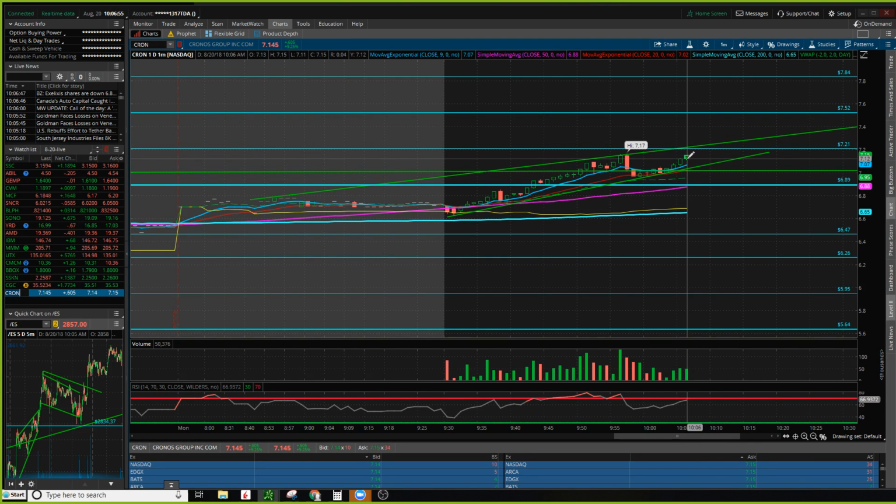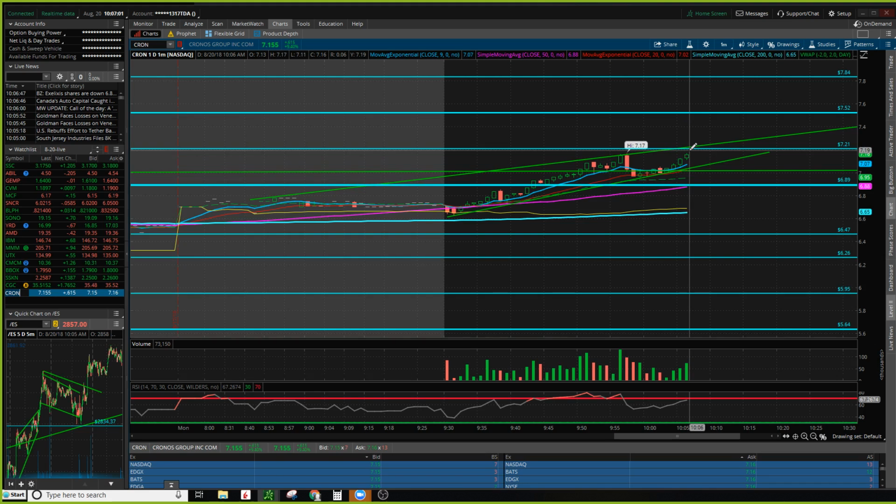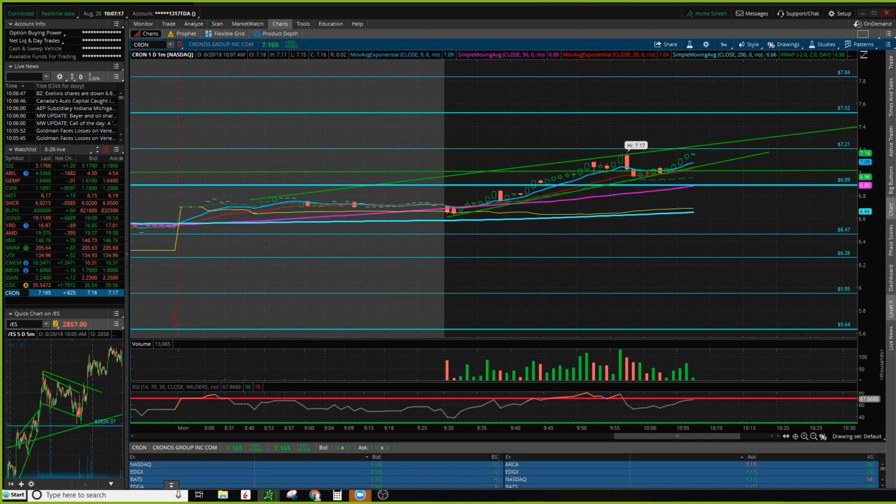Still making its move. Nice 50,000 or so volume candles. So we got 722, 720. You might see some people chicken out here, but I think it's got a little bit further to go. Really need this volume candle to confirm it. Nice tight bid ask. People want to get filled at 715.